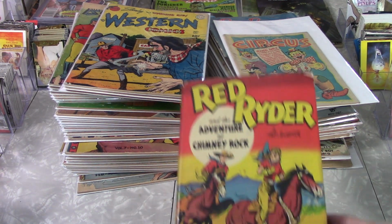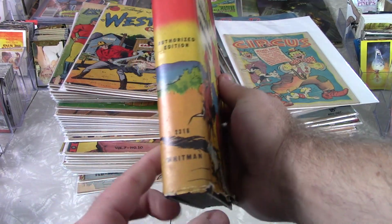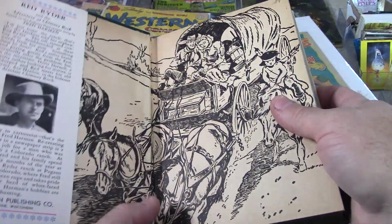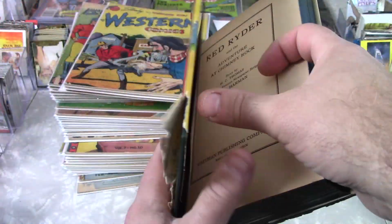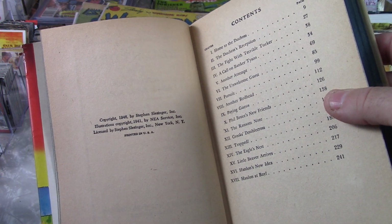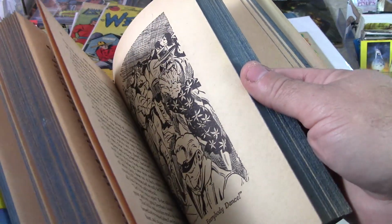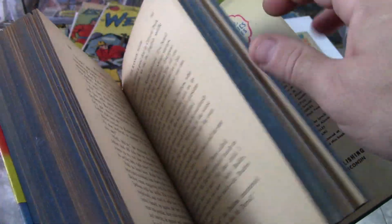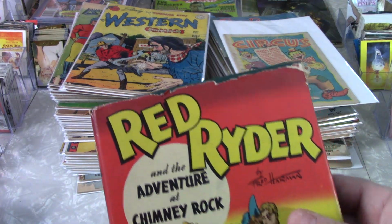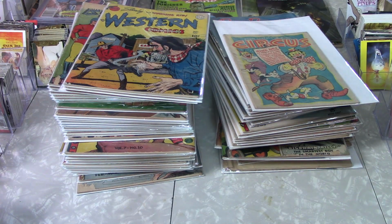Now this isn't a comic, but it's kind of a neat piece. It's a Red Ryder. It's a Whitman hardcover, and they numbered them a little different, a different numbering series than their Four Color. And pretty nice condition overall. Usually don't get them with the dust jacket. So 1946 is the copyright on that, and the pages are all in there. Sometimes they do fall out, but the hardcovers are generally fairly sturdy. You can see just a little rough on the ends of the dust jacket, and that's pretty typical stuff.